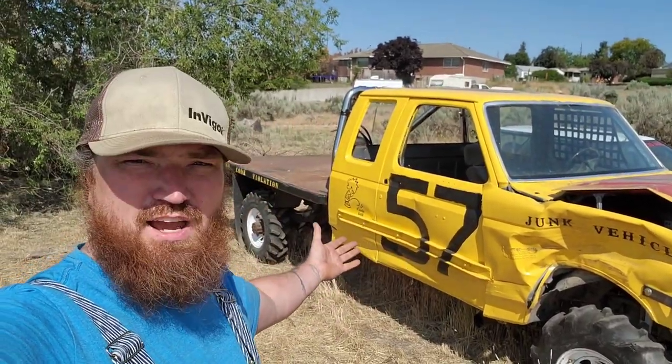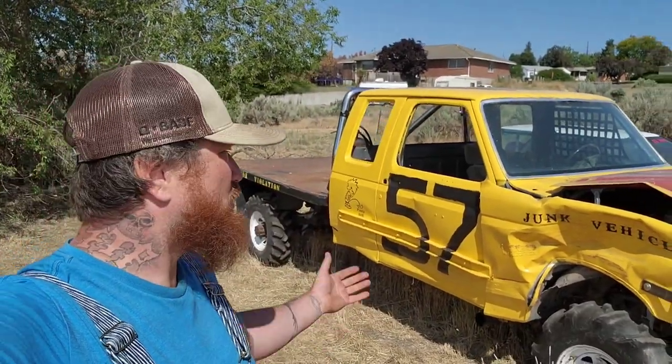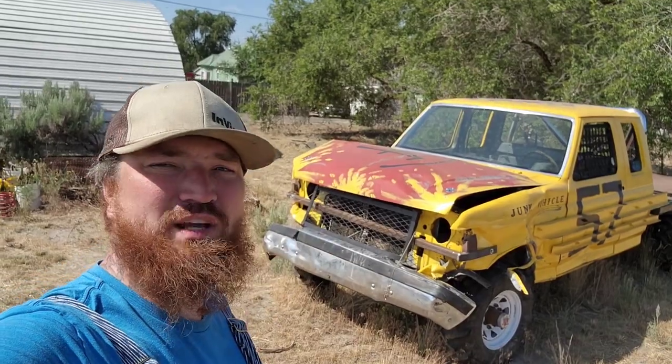If you follow the channel, you know I spent about the last 6 months or so building this old 7.3 IDI diesel into a race truck so that I could race at the Lynn Combine Demolition Derby. We all know how that turned out, but there's always next year.